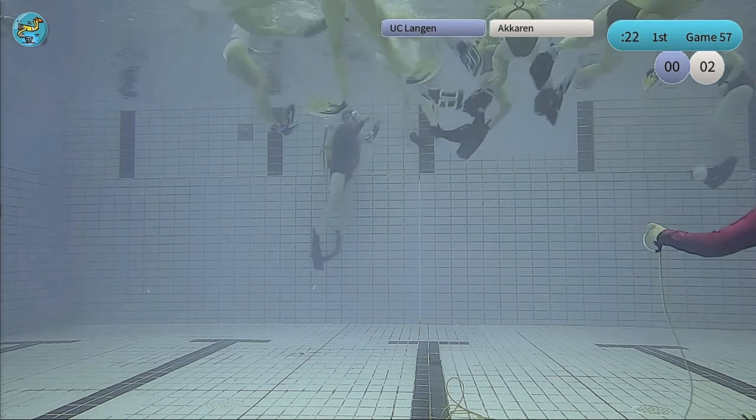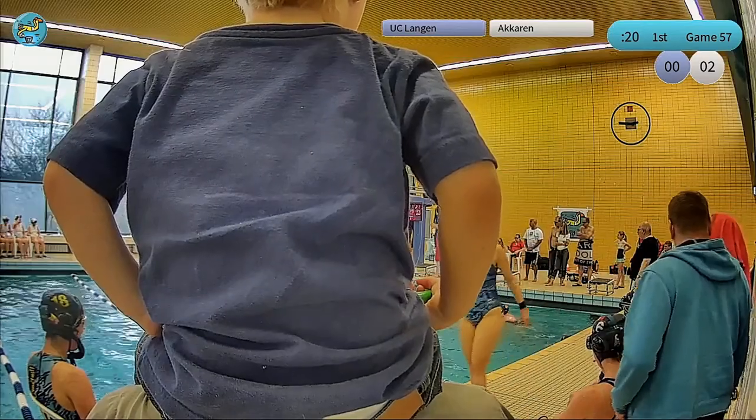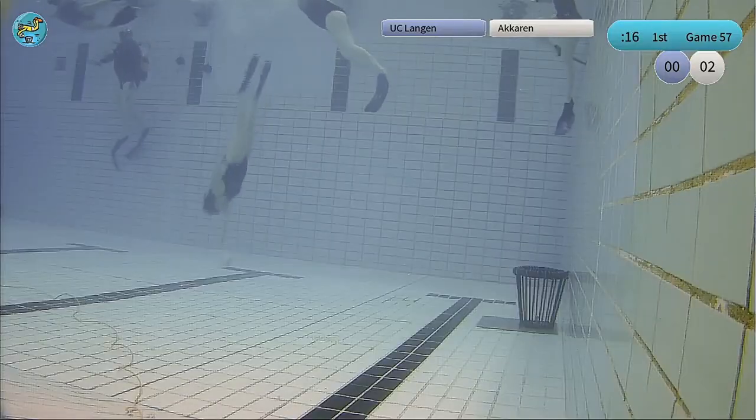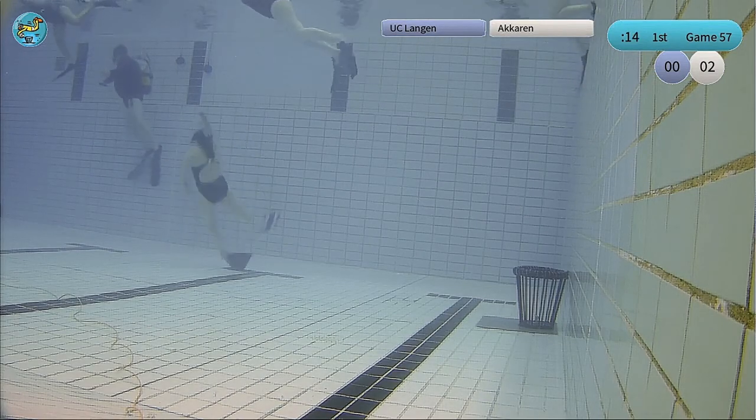From the referee. There is a referee. There's something from the surface. Can someone go and tell these people to move from the camera?